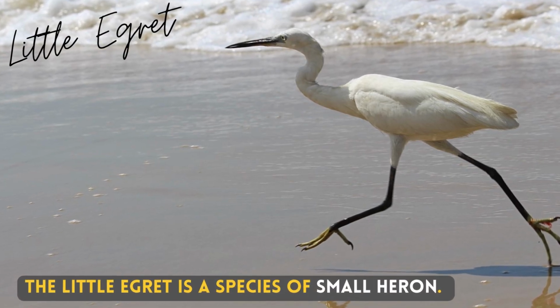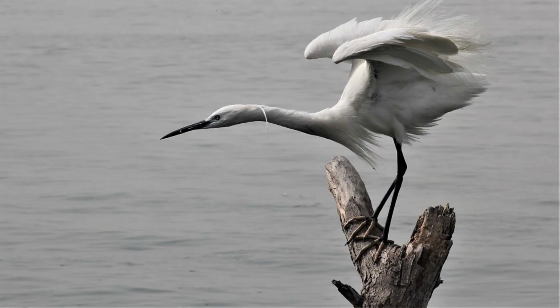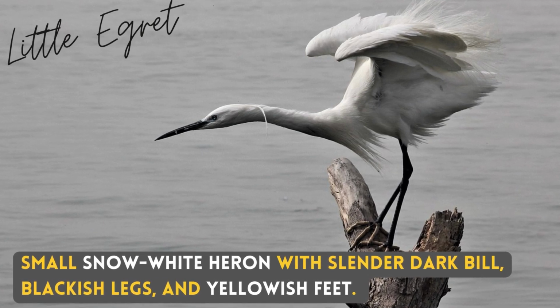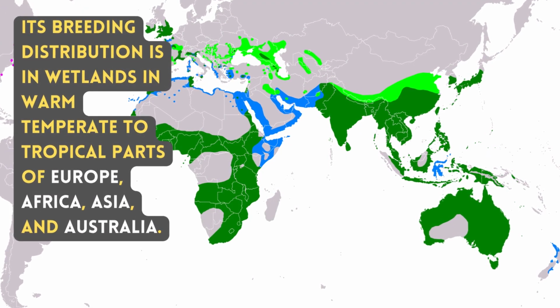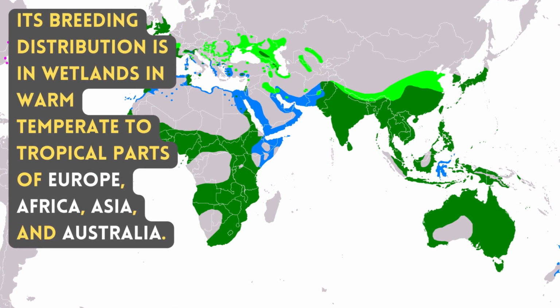The little egret is a species of small heron. Small snow-white heron with slender dark bill, blackish legs and yellowish feet. Its breeding distribution is in wetlands in warm temperate to tropical parts of Europe, Africa, Asia and Australia.